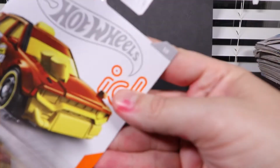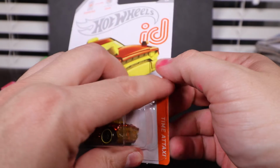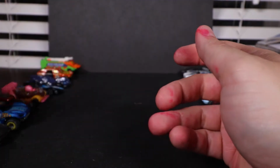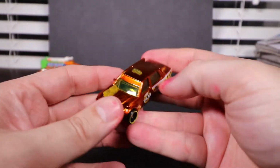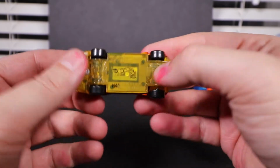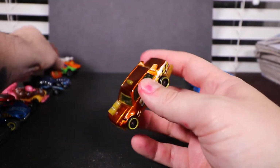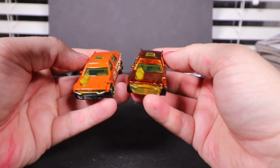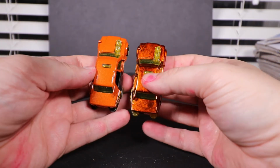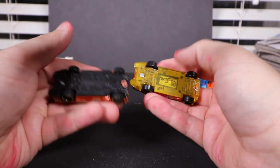And the last one today is going to be number 3 of 8. It's the Time Taxi. Spectraflame orange. It's got the chip in the bottom. And you can see the difference between the two. Everything's the same except for the paint and the base.